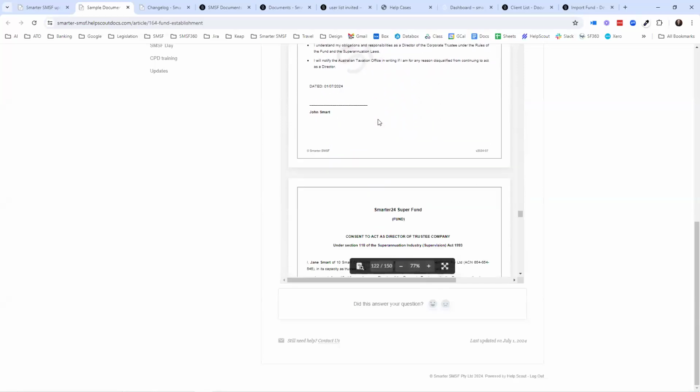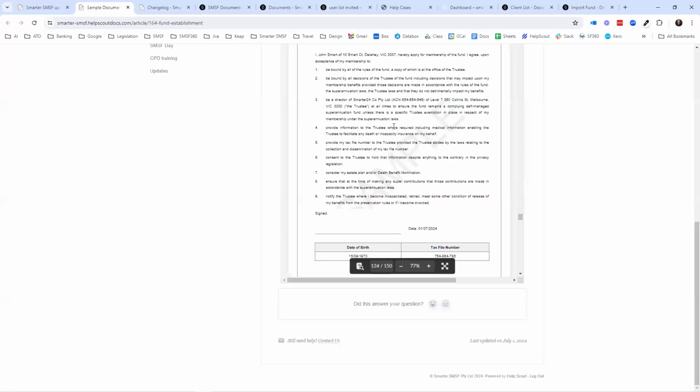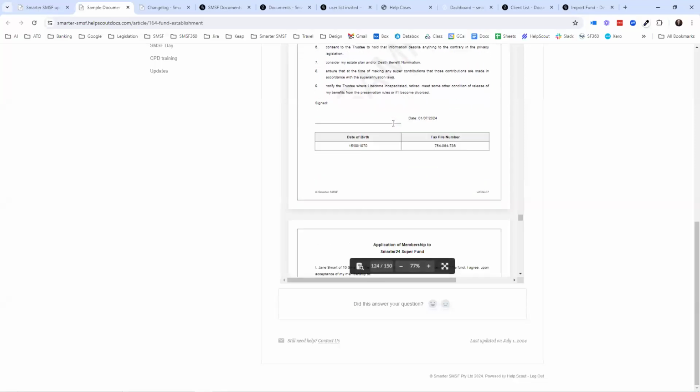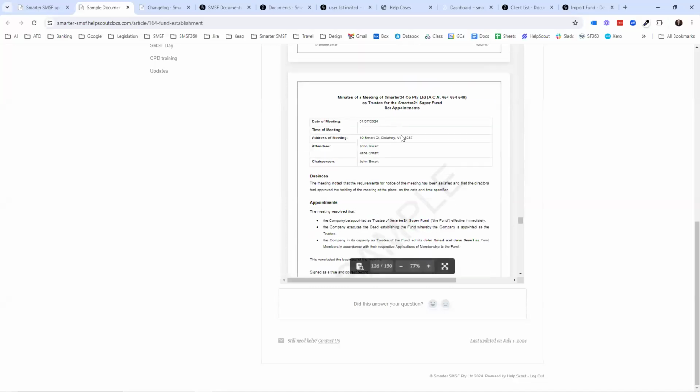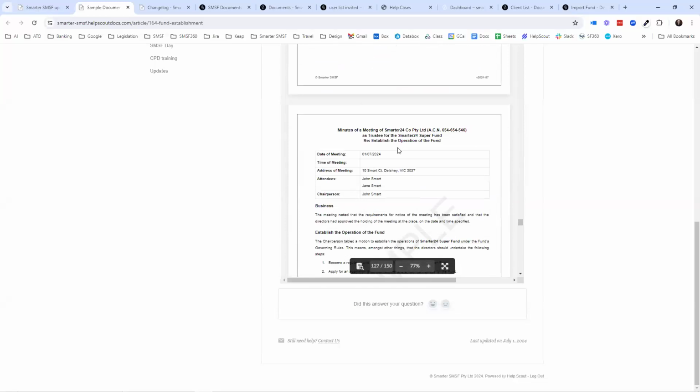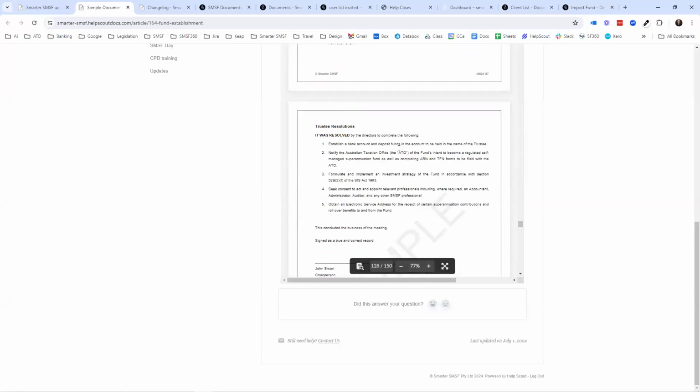So our consent to acts are there, as well as our applications for membership are in the back, where they were more previously towards the front. And then one of the minutes to establish was at the front and one of the minutes was at the back. So there's a greater connection of the things that you need to get your client to sign and deal with at the back here. And then we have our clear execution document at the front in respect to the deed itself as well.